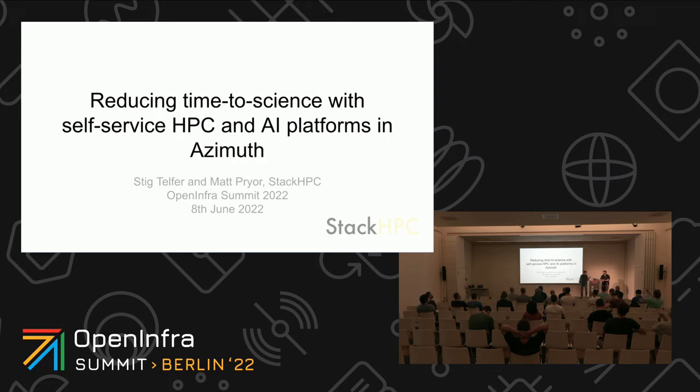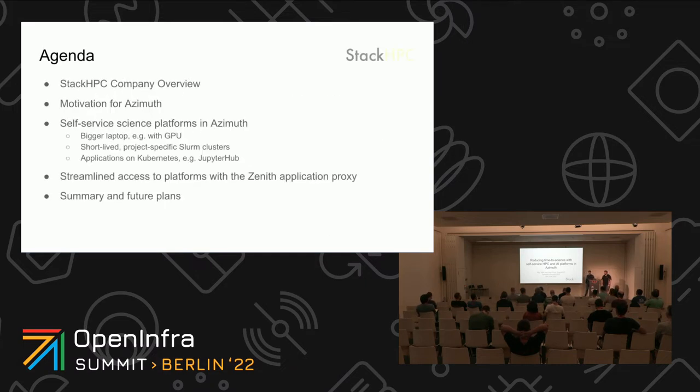And I have Matt Pryor here. We are from a company called Stack HPC. And today we're going to talk about what we do with compute platforms, platforms as a service, as opposed to infrastructure, particularly for the scientific computing use cases. But I don't think anything we're going to cover is particularly specific to that domain. It's just the domain in which we work.